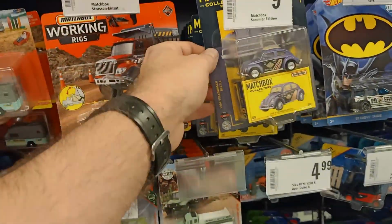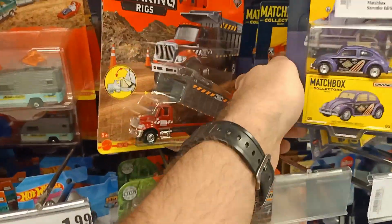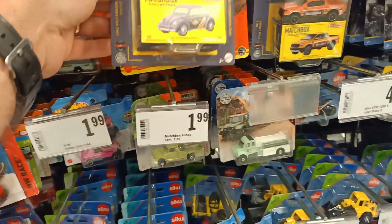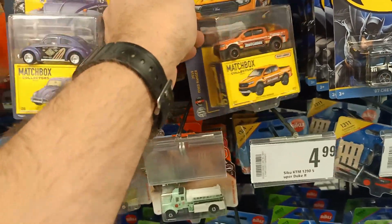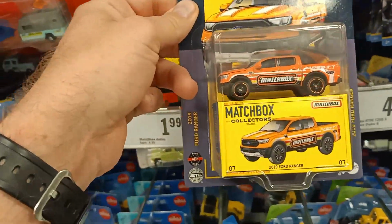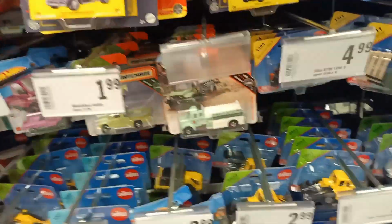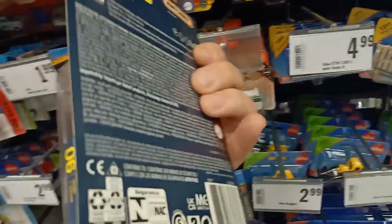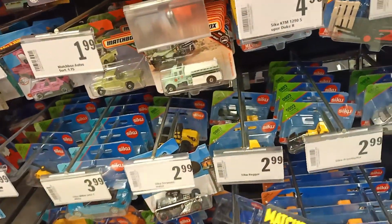I always do check the short cards because you never know what you're going to find. Did come across these awesome Matchbox premium or collector set. I didn't see these in Australia, so I had a quick look to see if there's something I liked, but I did leave the shop empty-handed. But again, this is a supermarket. This is where you go get your milk and bread, and I was just blown away that this was so well stocked.